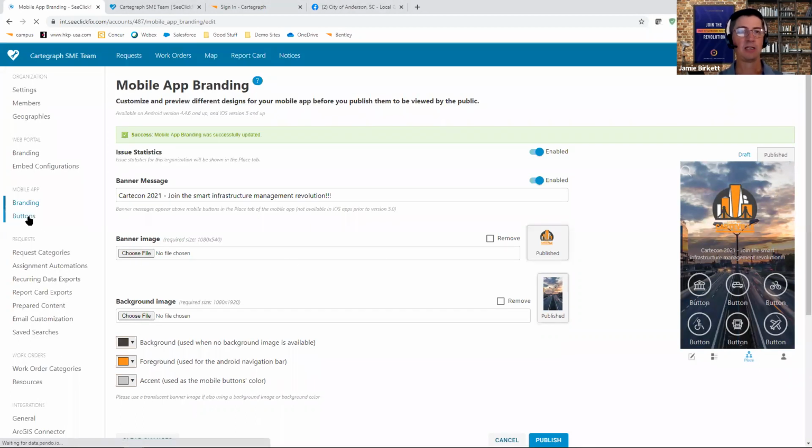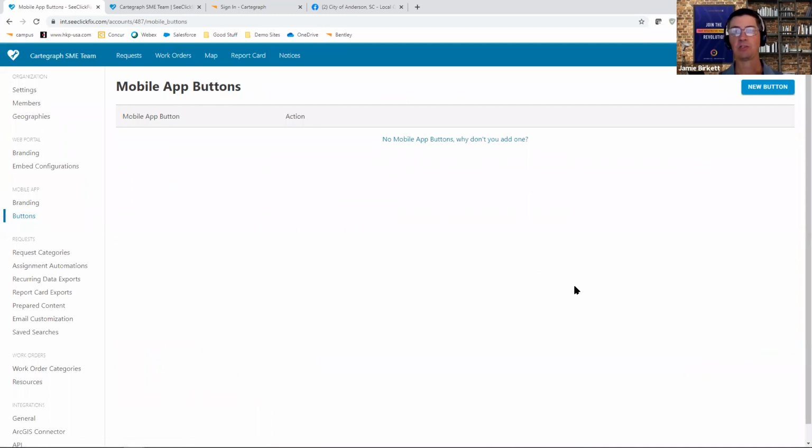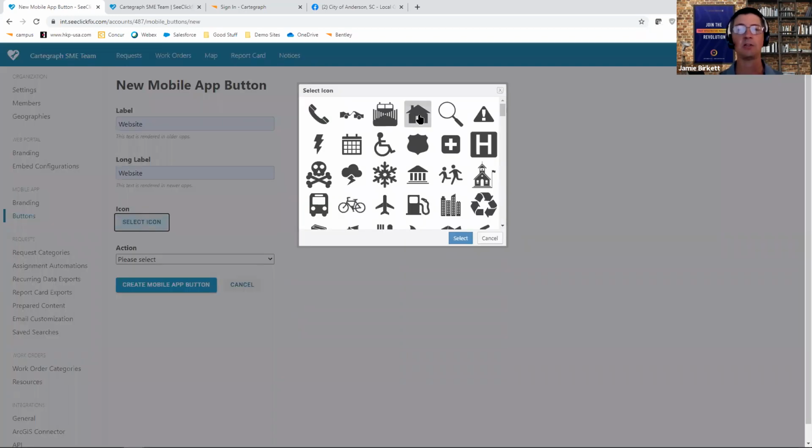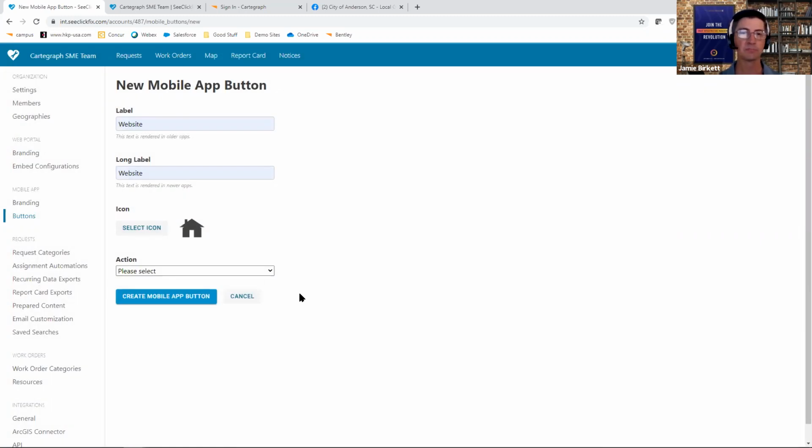So too, let's add some further content. Let's go ahead and add some buttons to our application. So I have no mobile app buttons whatsoever. So let's go ahead and add a new button. Once I do that, I can enter a label. I'm going to call this my website. So I can go ahead and add this. From here, I can select what this icon is going to look like. I'm going to use this home because this is going to be our home page.